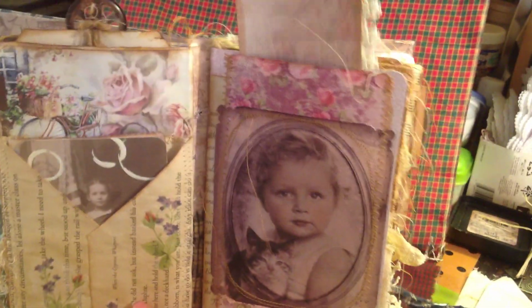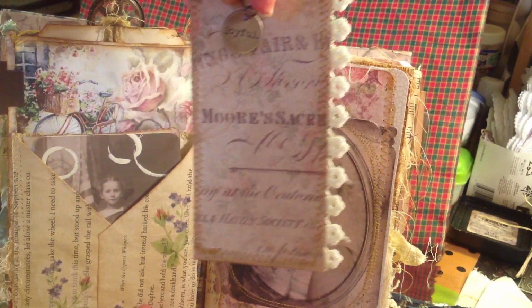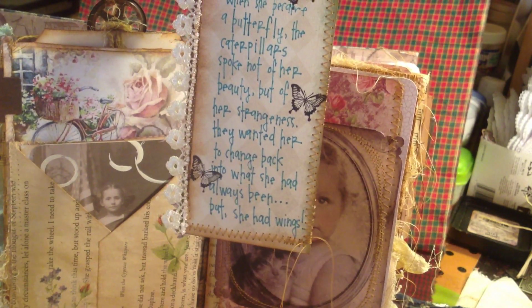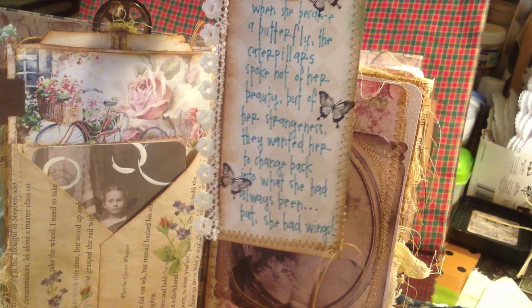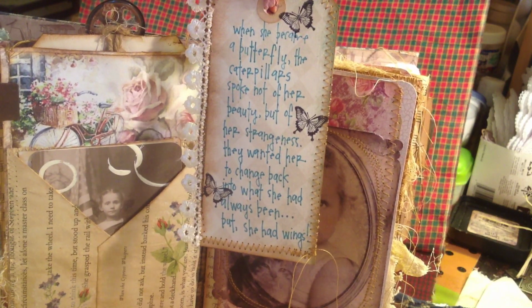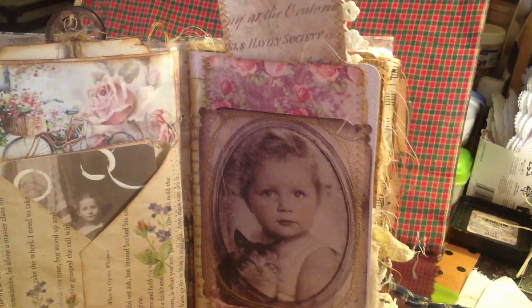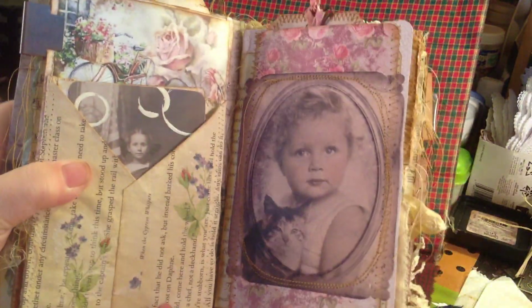Anyway, there's a cute little girl with a kitty cat, and behind her there is a tag. It says "Joyful" on it, and there is some flower trim on the side, and some butterfly stamping. It said, "When she became a butterfly, the caterpillar spoke not of her beauty, but of her strangeness. They wanted her to change back into what she had always been, but she had wings." And that would be something that's very hard to give up. So that goes behind this picture, and this is Prima paper.